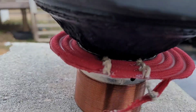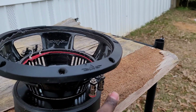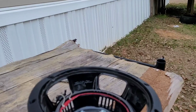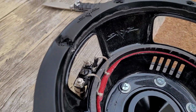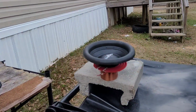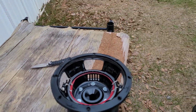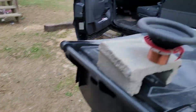You know, one side of my coil died on me, so I was like, forget it, I'll just play each subwoofer on one side. So that's what I did. And I guess in turn, it ended up burning up the tinsel leads or whatever you want to call it. You know, I'm not a professional guy, but I'm just showing y'all what I observe and what I think is really wrong with these subwoofers. Not bagging on Skar, not the subwoofer's fault at all. It's totally my fault. User error.